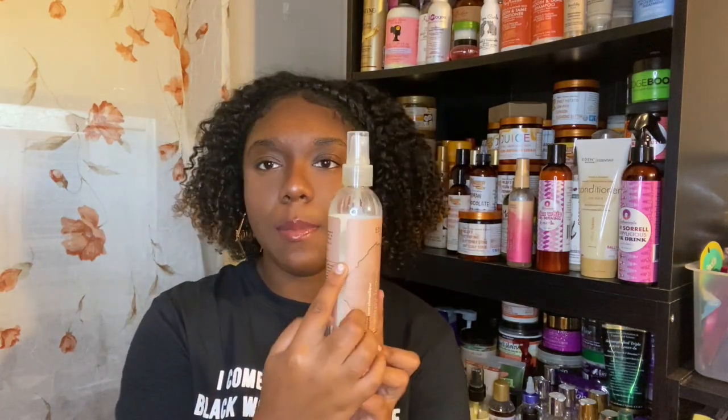And this is what it looks like. It's 8 ounces. I wouldn't say it's a horrible product. I don't think this is a leave-in though. I think this is a refresher, and this is the way that I have been using it. So I'm about here. It's just okay. It's not my favorite product, period. I wouldn't repurchase it as a leave-in or a refresher.